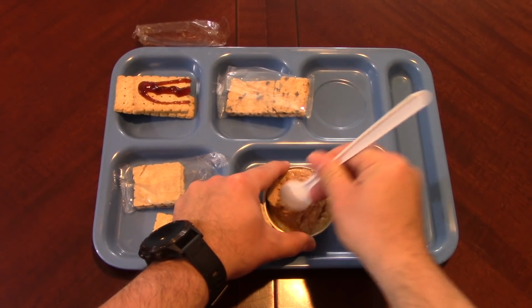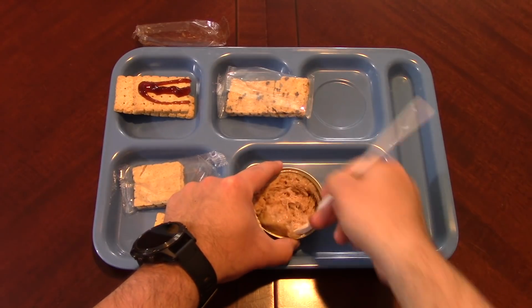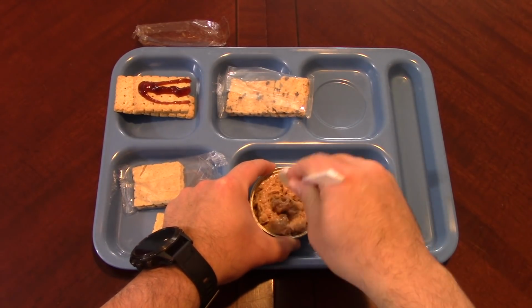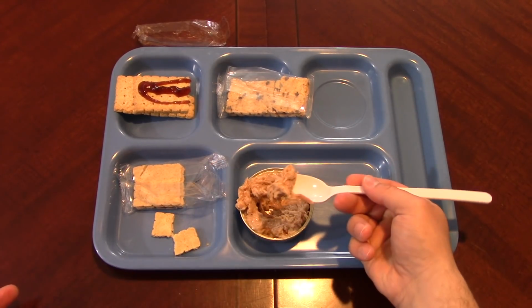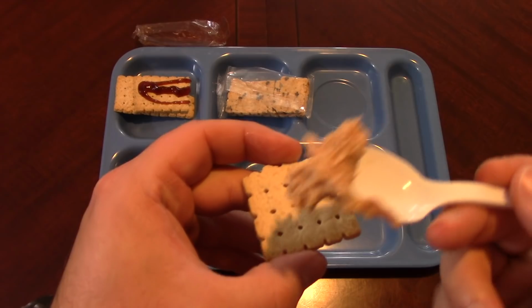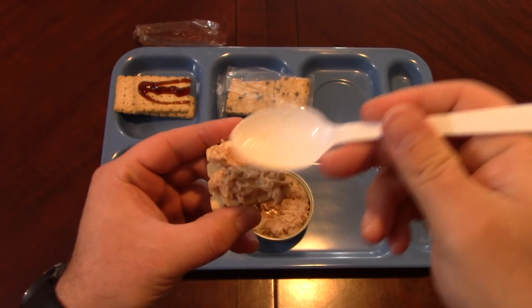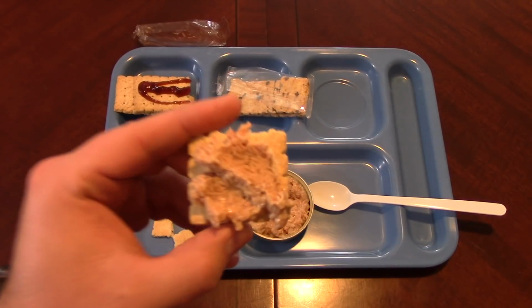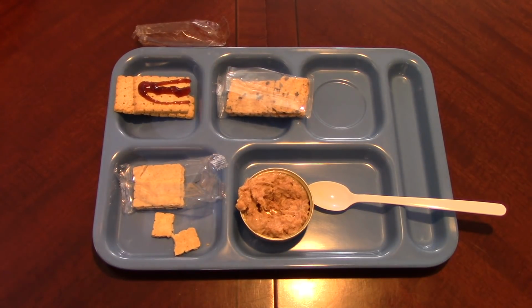Yeah, okay. This isn't exactly like most pâtés out there. This is definitely more stringy. I mean, the meat hasn't been completely pulverized. So that's a little different. Certainly tastes good though.